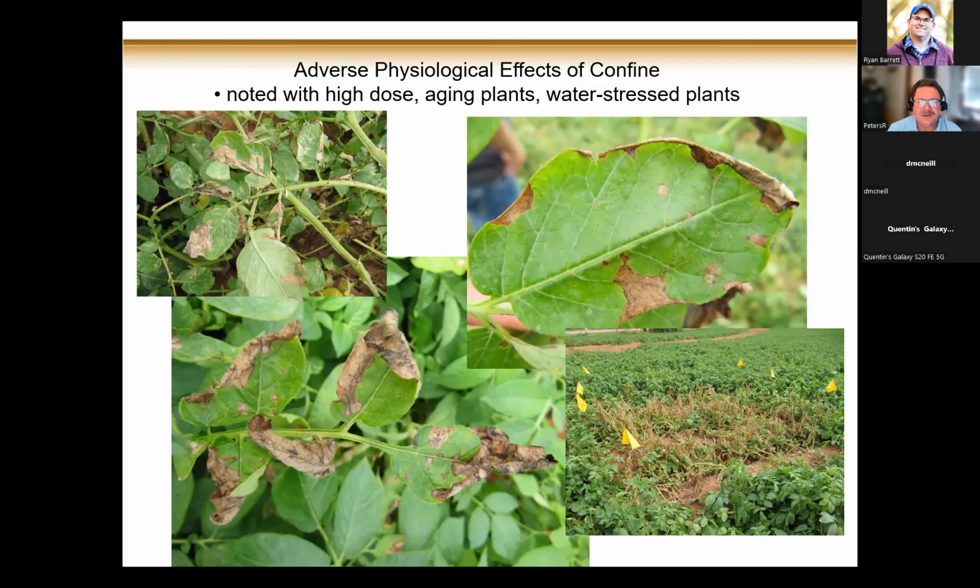Andy Robinson in North Dakota is looking at this and has some nice data showing dosage and burning effects, and there's a strong link.